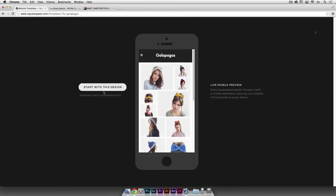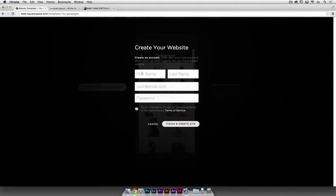So I'm just going to start with this design, because what I like about this one is that I don't like when my photos are cropped. If I've got a landscape photo, I want it to respect the landscape format. If I've got a portrait photo, I want it to respect that. That's why I took Galapagos. I'm going to start with this design, and then you just put first name, last name, your email, password.